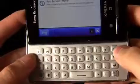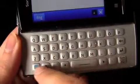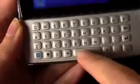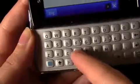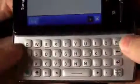You can see the keyboard. It's nice, I'm surprised that it does have a full space bar row. You have these huge phones and still the space bar is in between the B and the N, or the B and the V. So even with this tiny little keyboard, it's still a full keyboard.